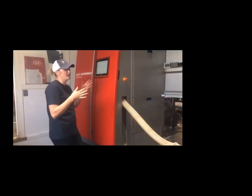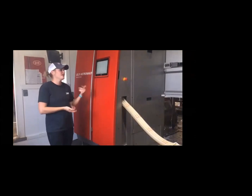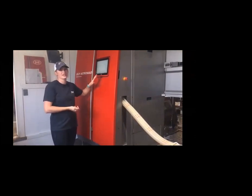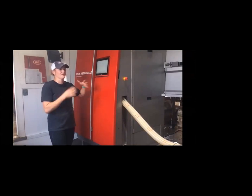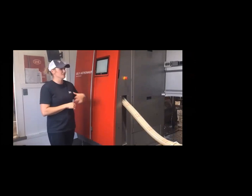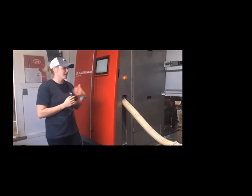So this is kind of the whole brains behind the robot. This screen right here is going to give us all of the information that this technology provides. It's empty right now, but when a cow comes in, it'll pull up all of her information.